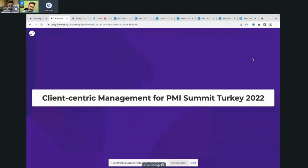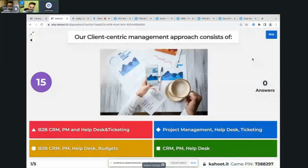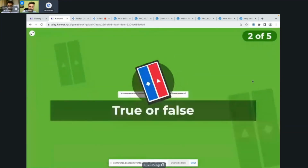So this Kahoot is for Client-Centric Management for PMI Summit 2022. And the first question is, our client-centric management approach consists of B2B CRM, PM, help desk, and ticketing; B2B CRM, PM, help desk and budgets; project management, help desk and ticketing; and CRM, help desk and PM. So the correct answer is B2B CRM, PM, help desk, and ticketing. So nobody was correct the first time.